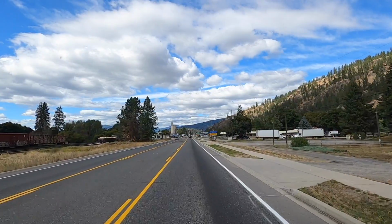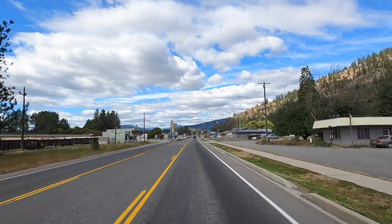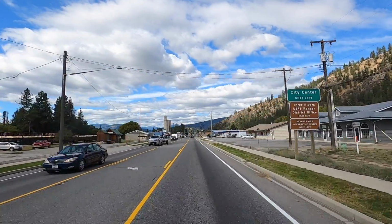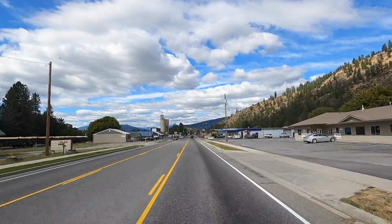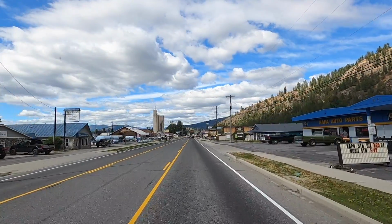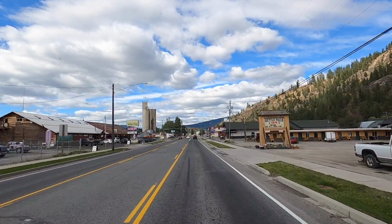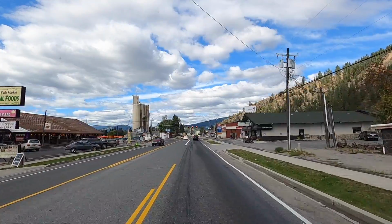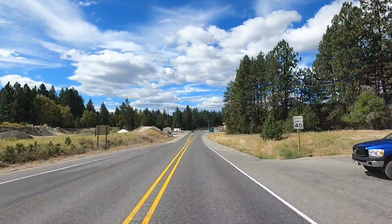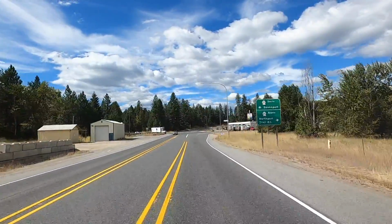I kind of scoped this on the maps. Let's drive through town. We'll go film the Columbia River. Columbia River actually starts up here. Comes out of Canada. Runs all the way down through Washington, clear down through to the ocean. We'll film that and then I'll come back and find that RV park. I need to fuel up here too sometime. I got all day.